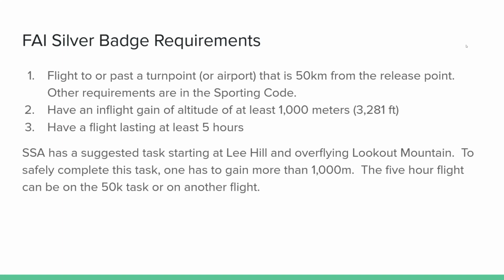And the silver badge requires a flight to or past a turn point or airport that's 50 kilometers from the release point. And there's other requirements that are in the sporting code, like your release point, how far it has to be from the airport that you go back to. You could fly past that turn point and then land out beyond it. You don't want to do that so much around here. But all you need to do is from your release point, fly 50 kilometers to a known location and cross that location, and then you can go do whatever you want for the rest of the flight.